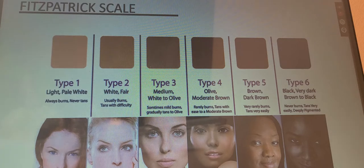But when you get to those darker Fitzpatricks, they don't burn so much, but they pigment because melanin is more prominent in those darker Fitzpatrick skin types. So their skin response would be to pigment, which is kind of the opposite of what you want to happen when you are providing a chemical peel treatment. So it's best to treat them slow and low so you don't create that skin response so quickly.